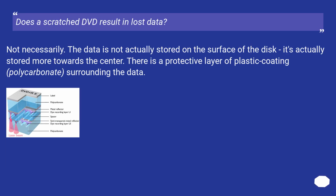Does a scratched DVD result in lost data? Not necessarily. The data is not actually stored on the surface of the disc, it's actually stored more towards the center. There is a protective layer of plastic coating, polycarbonate, surrounding the data.